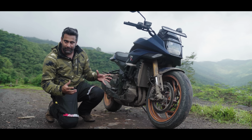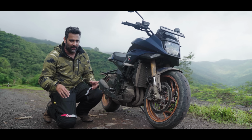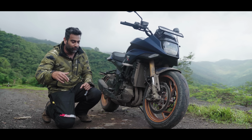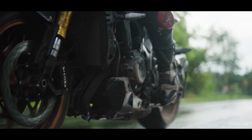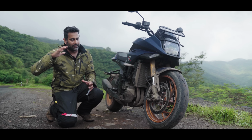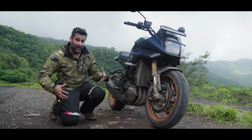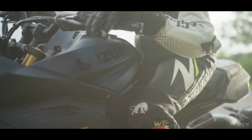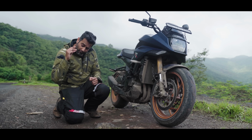And also in terms of heat management, the engine never really heats up. It's normally in the high 80s for most of the time when you're on the move. And yeah, when you come to a stop at a signal, it will rise up in the hundreds, right? But unlike the GSX S1000F, this one doesn't divert all the heat onto your legs. So the saddle is not really that hot, even in chock-a-block traffic. And as soon as you start moving, the temperature also drops down very, very quickly.